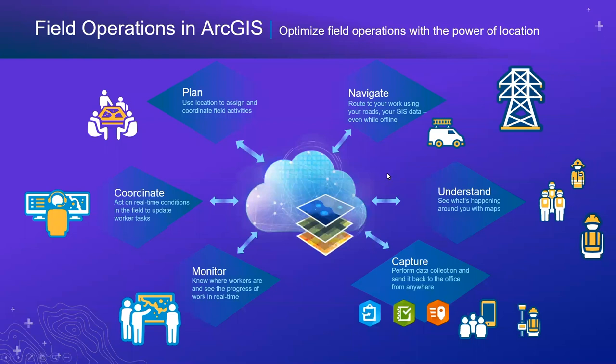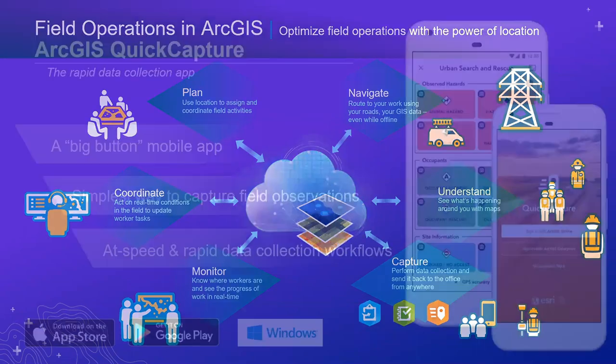So often I have questions of, which one's better? Should I always use Survey 123 or should I always use Collector? And the answer to that is never straightforward. It's not that this is always better here and that's always better there. They're just three different tools that collect data in three different ways. I'm going to talk more about Survey 123 later in the seminar. But right now we're going to focus on Quick Capture.